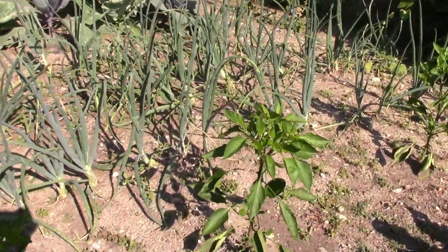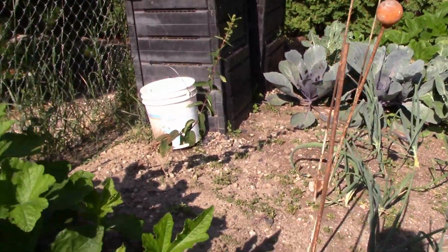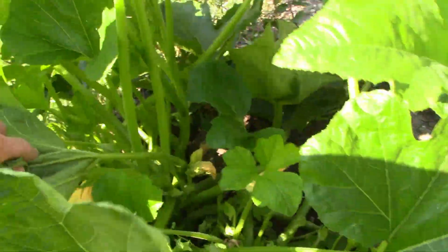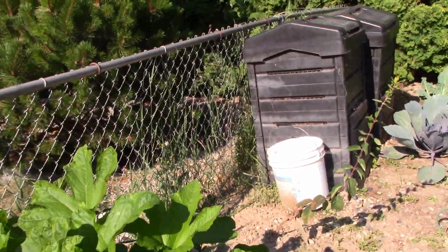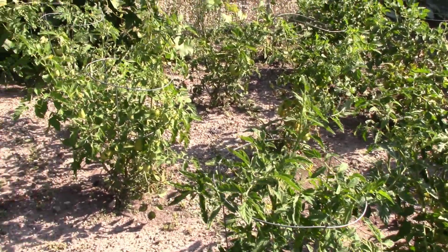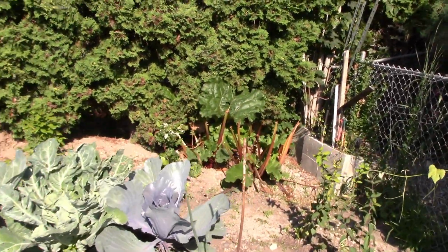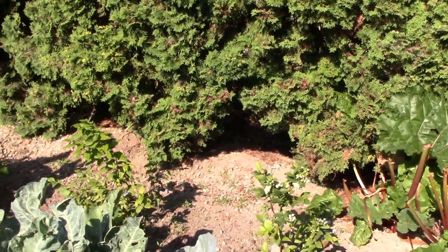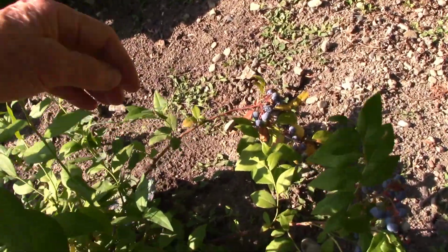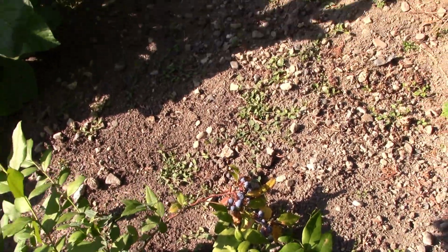I think we're going to get peppers soon. And the onions are coming good. And I haven't peeked in here. Squash. Oops. Beets. A few. I didn't plant as big a garden. We've got fruit planted all around. We got some blueberries. Time to hoe weeds again too. We got some blueberries coming, here and here. Let me test. They're almost ready.